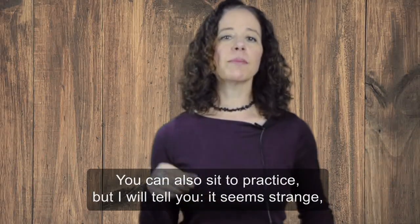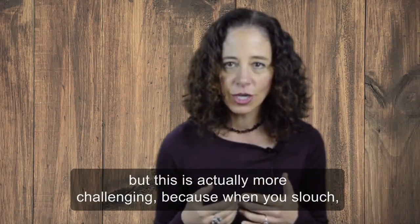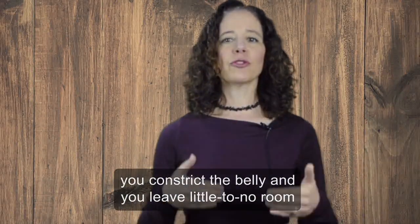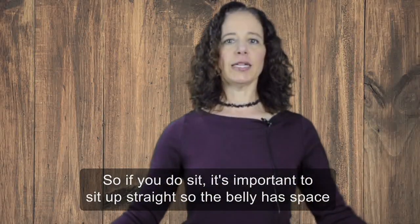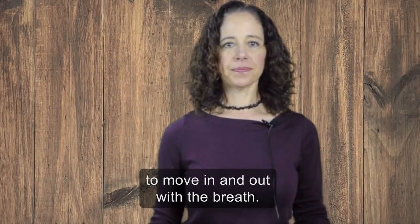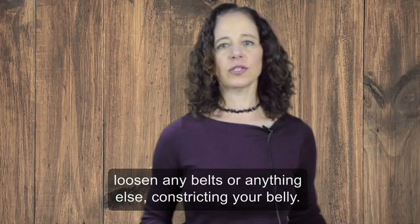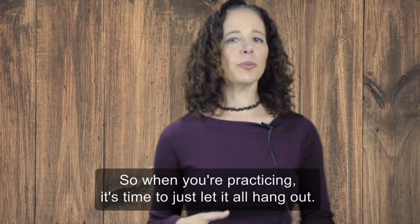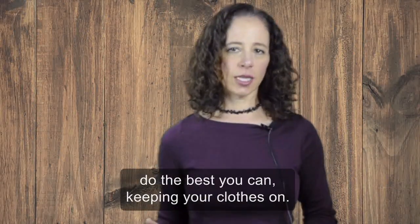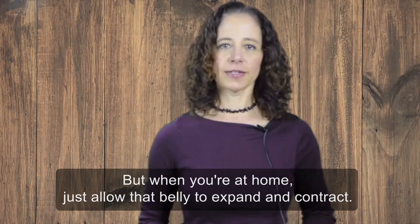You can also sit to practice, but I will tell you, it seems strange, but this is actually more challenging because when you slouch, you constrict the belly and you leave little to no room for the breath to get low in there. So if you do sit, it's important to sit up straight so the belly has space to move in and out with the breath. Also, a little tip, if you're practicing at home, loosen any belts or anything else that's constricting your belly. We wear a lot of clothes that force our breath to come up into our chest. So when you're practicing, it's time to just let it all hang out. If you're doing this out in the real world, do the best you can keeping your clothes on. But when you're at home, just allow that belly to expand and contract.